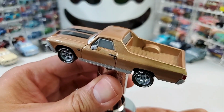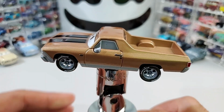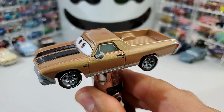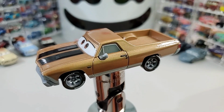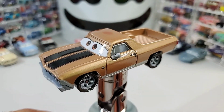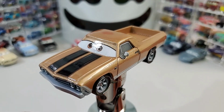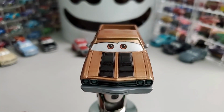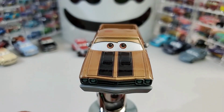Let me tell you, this is a full die cast. I would imagine the percentage of metal in this die cast is tremendous. And compared to the other die cast, this one is heavy. And there went my lights. And of course, there comes my lights again.